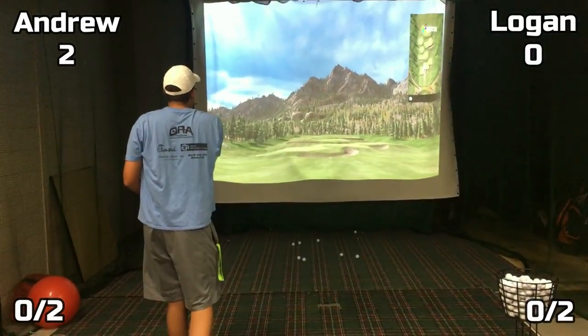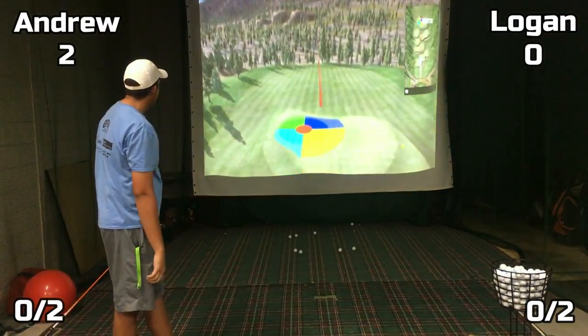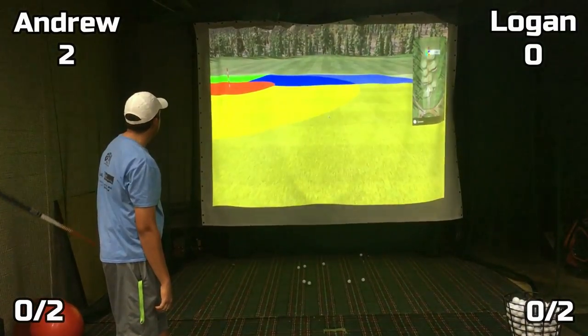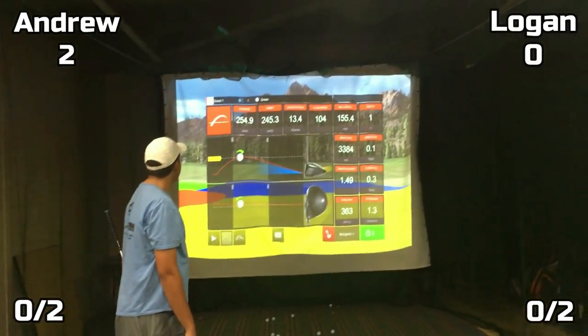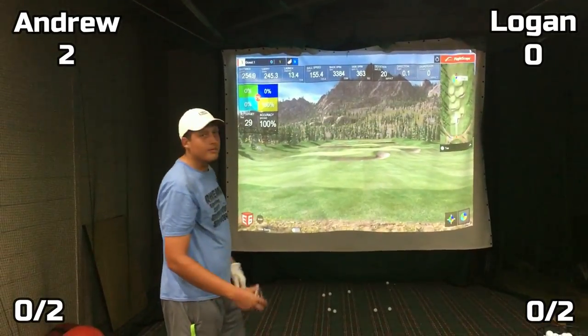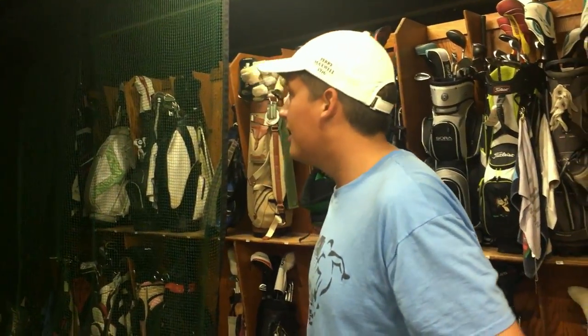That was pure. If that's not on the green, I don't know what will be. And it is. What a shot. Slightly short, slightly right, but probably about 25, 30 feet from the hole. 29 feet. Not bad, 261 yards up the hill. The teeing it up helps a lot.